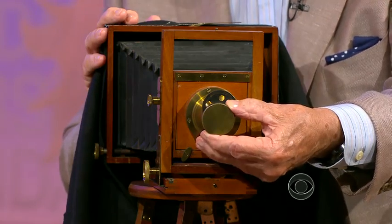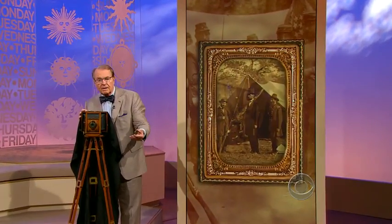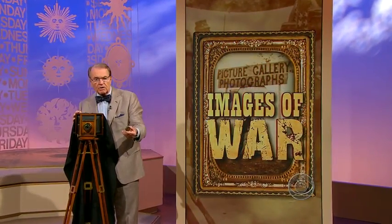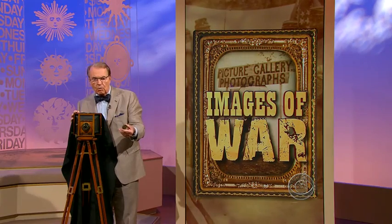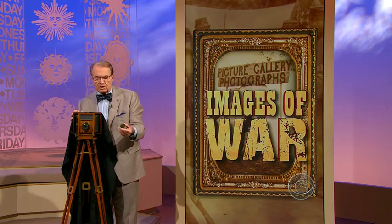Since the 19th century, photography has been changing the way we see the world. The images of war captured in America's Civil War brought the battles home to both sides in ways not possible before. Martha Teichner takes us back.